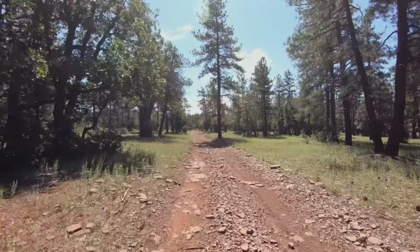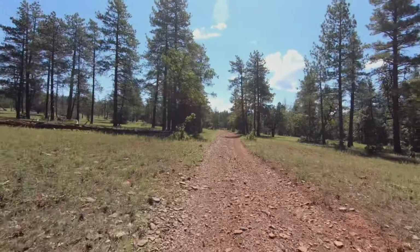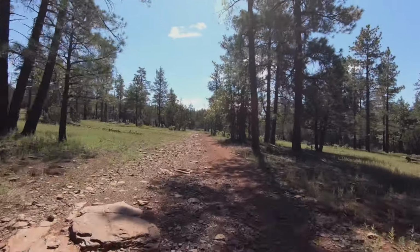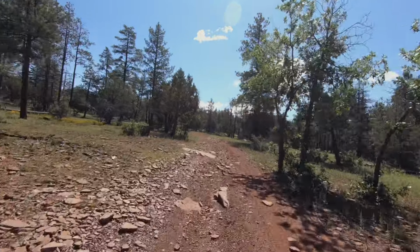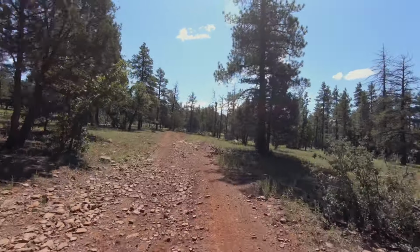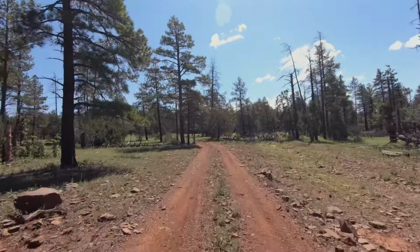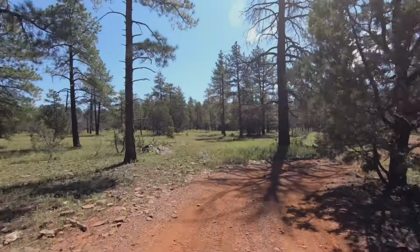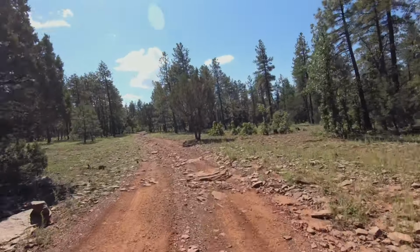All of this back here you can disperse camp on. And I think it's even marked on the Coconino map. Like I've said before, they don't tell you what the roads are like. So it's kind of nice to come out and explore this. But guys come out here all the time and they run around in their Razors and Can-Ams and stuff, and it's just fun.